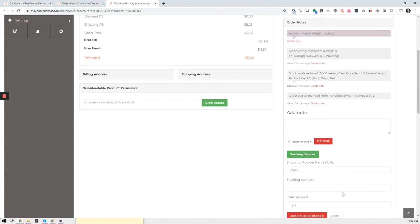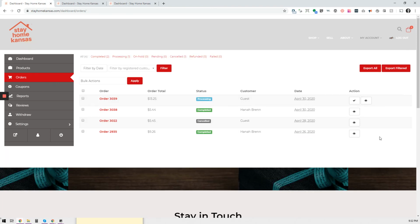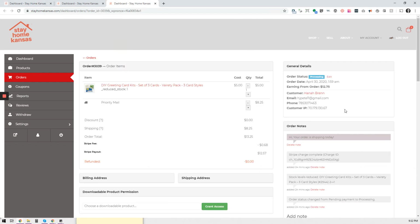And then once you have that shipped, you can mark your status as complete, or you can do so from this front page here and click complete. And your items will be completed. And then you have shipped your other product. Pretty simple, pretty straightforward. Leaves not a lot of guessing involved. And yeah, that is how we get everything shipped.